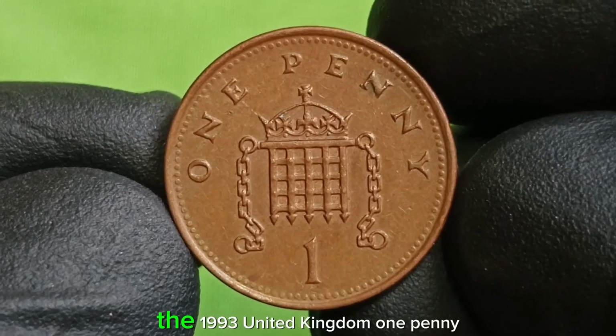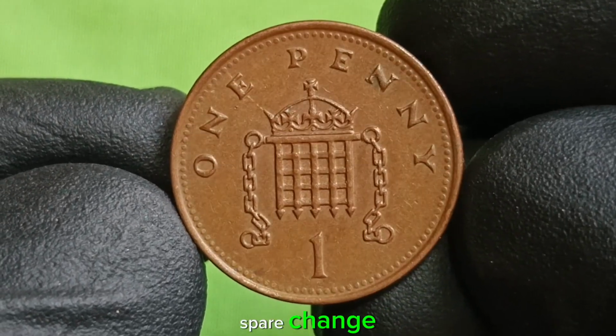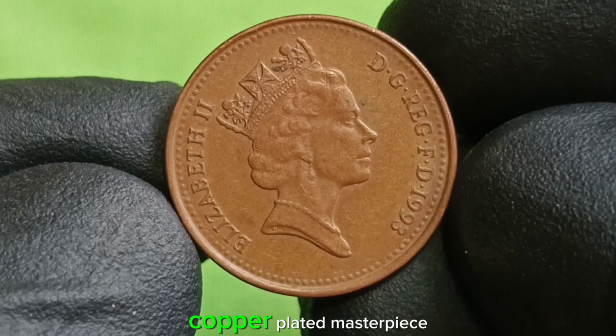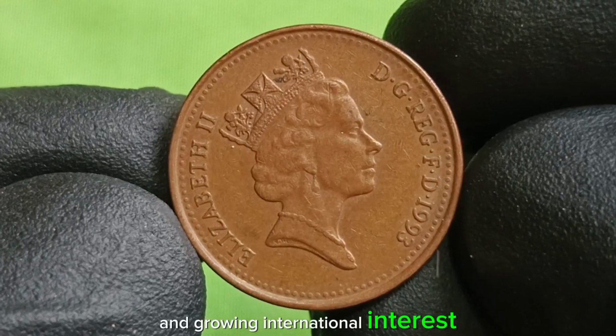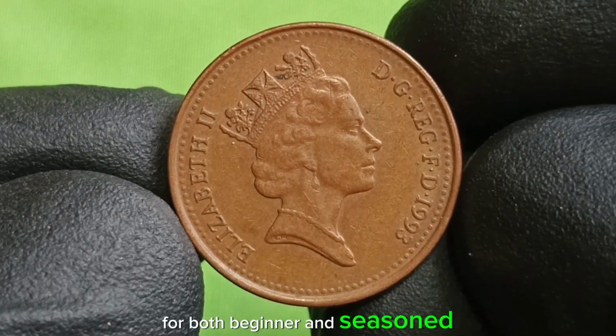near future. The 1993 United Kingdom one-penny coin is far more than just spare change. It's a fascinating collectible that blends history, artistry, and value into one compact, copper-plated masterpiece. With rising demand, limited fine-condition examples, and growing international interest, this coin is securing its place as a must-have piece for both beginner and seasoned collectors.